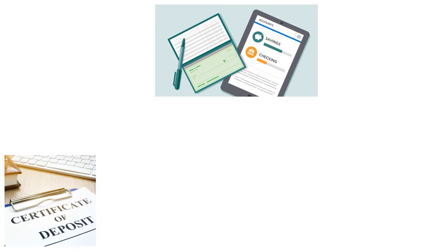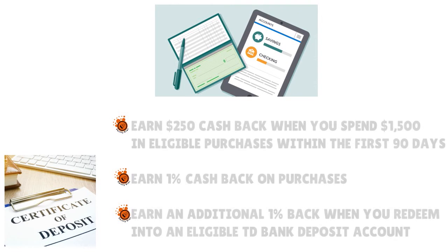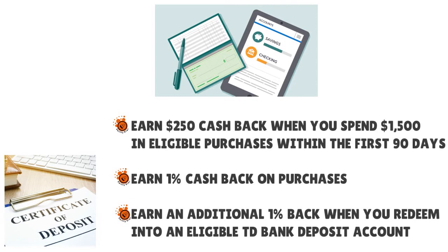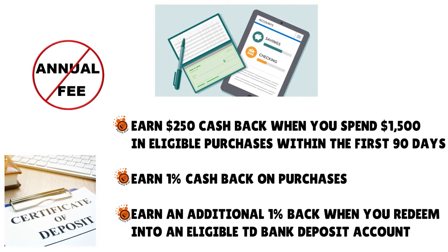Okay. We love the fact that this card is kind of cool because it has a lot of rewards. For example, you can earn $250 cash back when you spend $1,500 in eligible purchases within the first 90 days. You can earn 1% cash back on purchases, and you can earn an additional 1% back when you redeem into an eligible TD Bank deposit account. And there is no annual fee. This is kind of cool, okay?